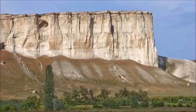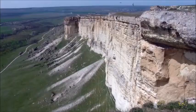Everything they tell us are rocks, canyons, ravines, cliffs, are just nothing more than quarry wastes. And there are very old quarries over there, and many fresh ones. This is a white rock in Belogorsk, near Crimea. It is a limestone quarry. The wall was formed as a result of the cut slope of the hill.